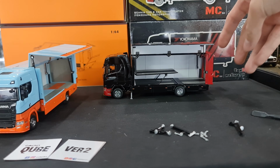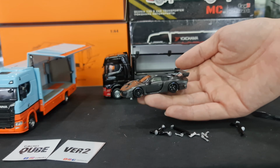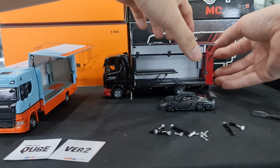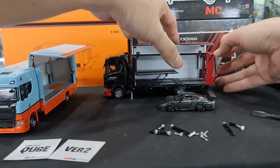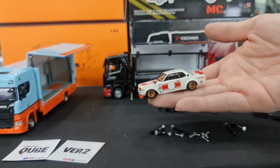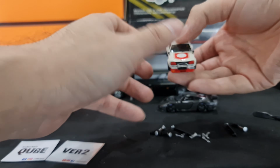Maybe just a quick one. We had a couple of new arrivals as well, resin arrivals. Okay, we had the 935. Let me just show it to you how it will look with some cars parked inside. So I have this Hako as well from Feel Me. This is another new arrival.